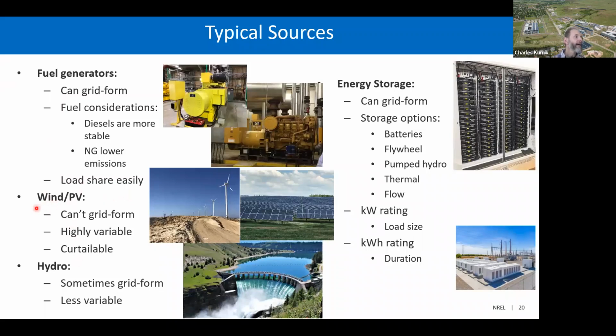Wind and PV, they can grid form. It's not very common today, and wouldn't be common, I think, in small scale systems. In larger utility scale systems, it might start to become a little bit more common. They're highly variable. You can drop their production down to just above zero if you need to, so more curtailable than a fuel generator. Hydro, we probably won't be seeing a whole lot more large scale hydro these days. It's going to be a little bit more seasonal, probably at the scales that would be used in smaller systems. Sometimes it can be grid forming.